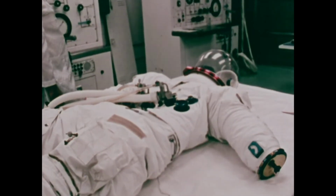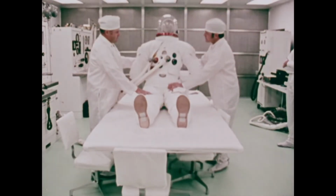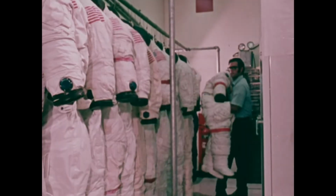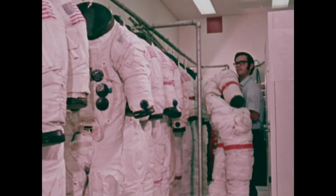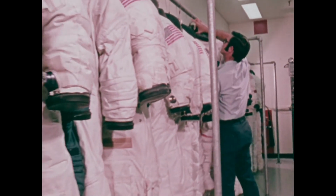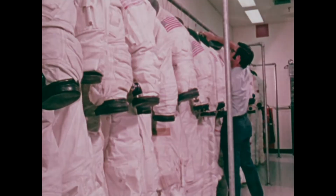Another critical area are the pressure tests. To be accepted, a spacesuit must have practically zero leakage when pressurized. Each of the prime crewmen on an Apollo mission has 3 suits made: a training suit used till the day of launch, a flight suit, and one that serves as a backup.